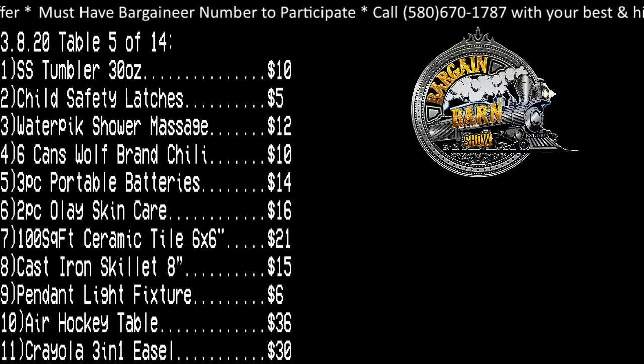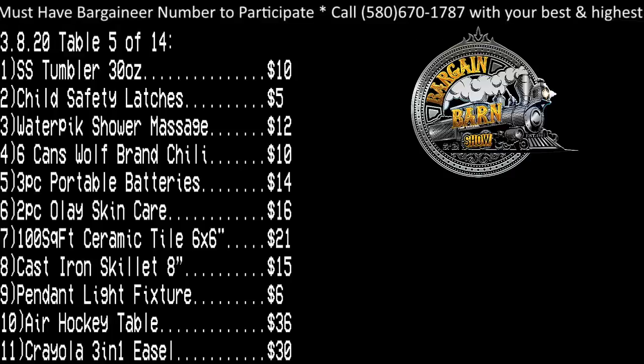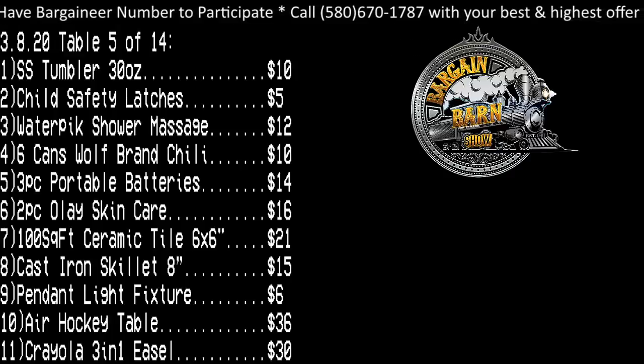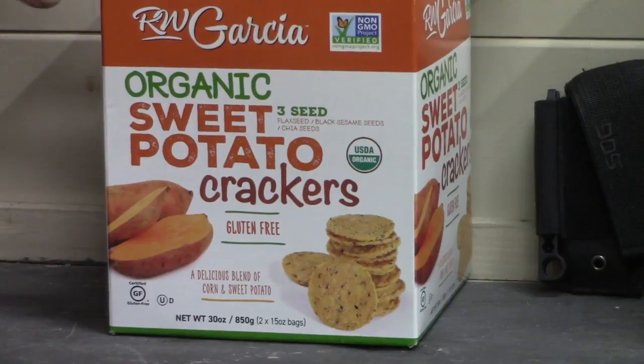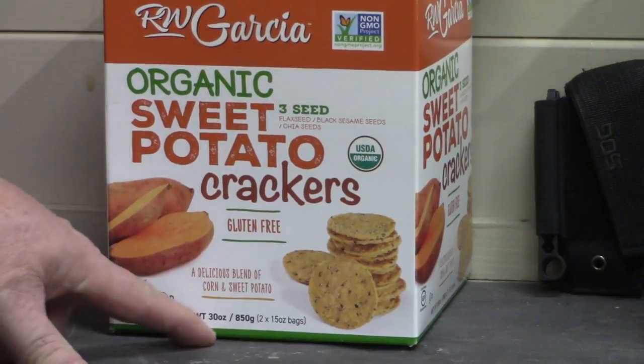It's going to start with sweet potato crackers. Sweet potato crackers it is. They are organic sweet potato crackers, and you are getting two packages in there, two big packages. I don't see how many ounces that way. 30 ounce, there it is, 30 ounce.